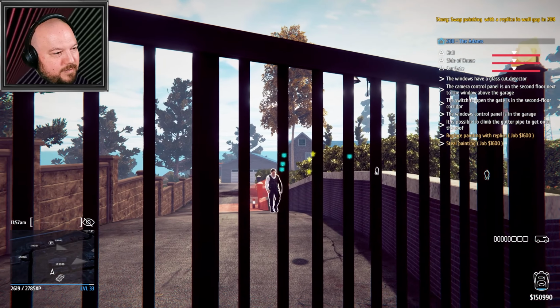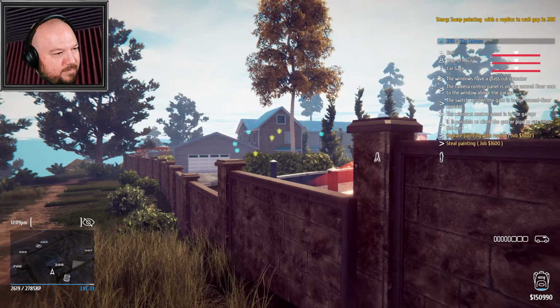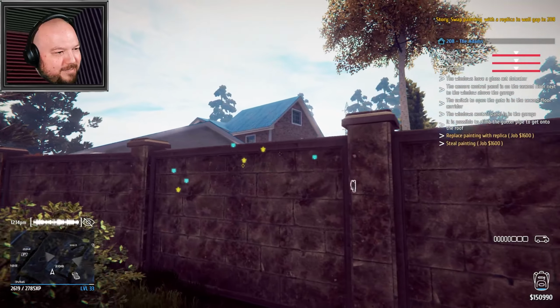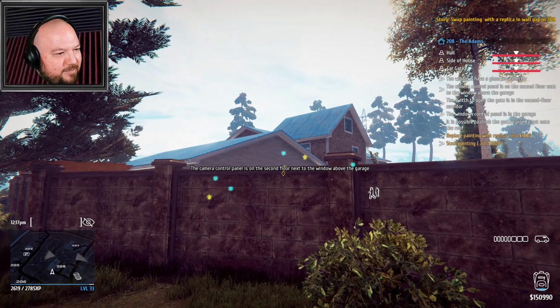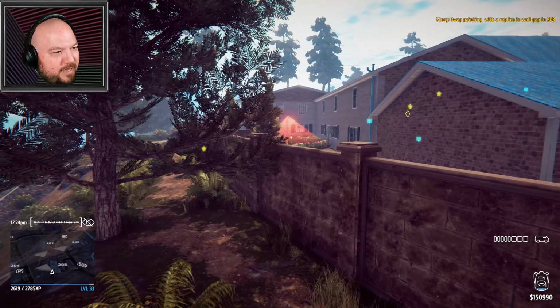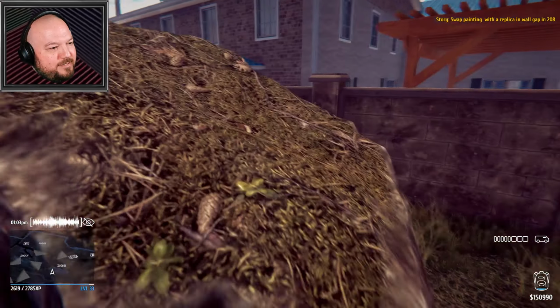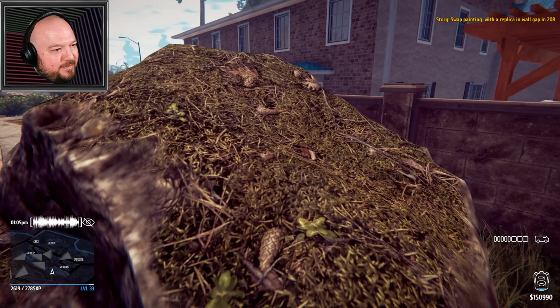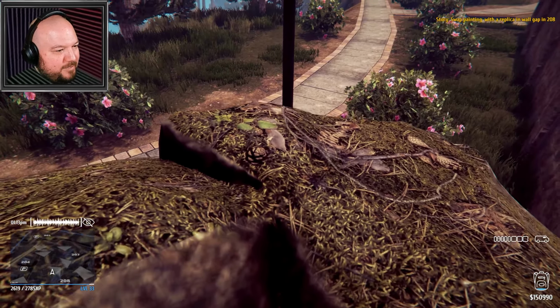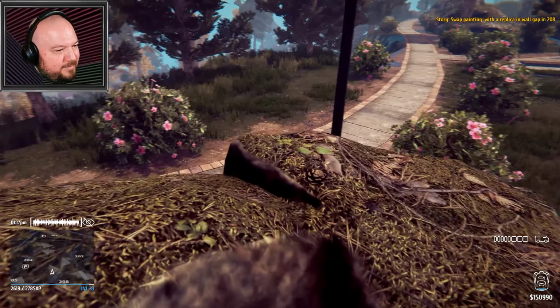Okay, security guard, let's see, control panel. Replace painting with replica. Where's the same thing marked 3 times? Camera control panel, second floor. So I'm gonna need to get to the camera control panel to shut off the cameras. Can I get up here? Come on. Let me. Wall jump. Come on. Wall jump.